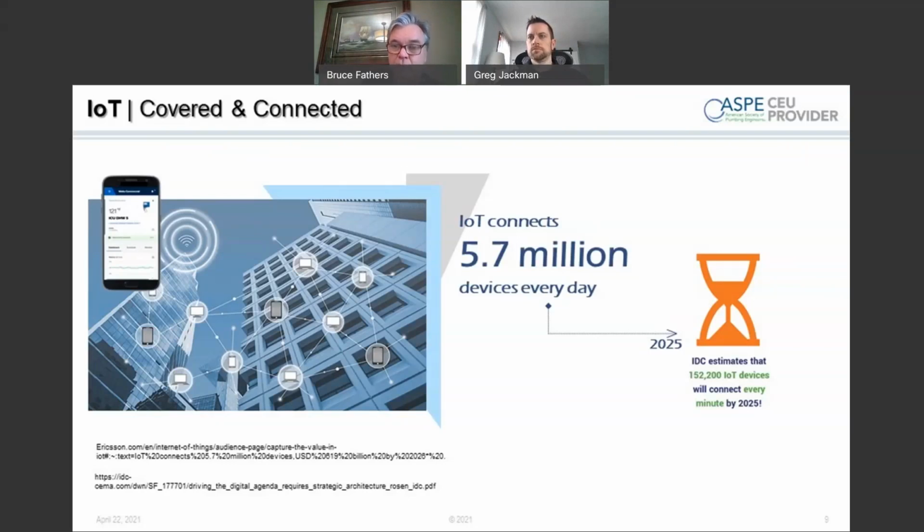So let's talk about IoT a little bit, the Internet of Things. Over the next couple slides, I'm going to throw a lot of numbers at you that are kind of mind-boggling. They're not all in total alignment. It depends on who you're talking to, but they're all big numbers, right? And they're all trending in the right direction, at least in terms of the growth of the smart and connected world that we're living in.